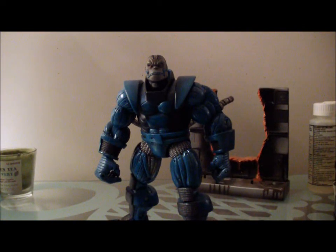Number 9 is Apocalypse. The reason why I love this figure so much is because I like Apocalypse, I love him for the character. He's a major villain for the X-Men. He has a total hatred for the X-Men and stuff. He was one of the first mutants, and he was born in Egypt or something, with his gray skin condition.